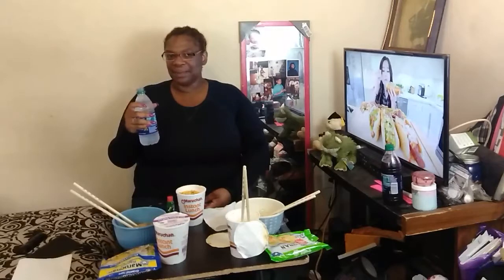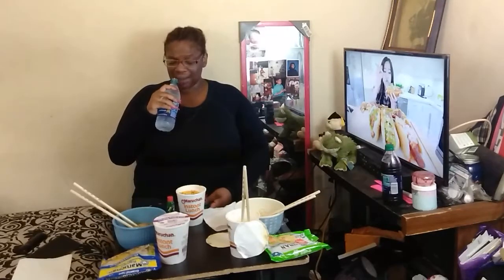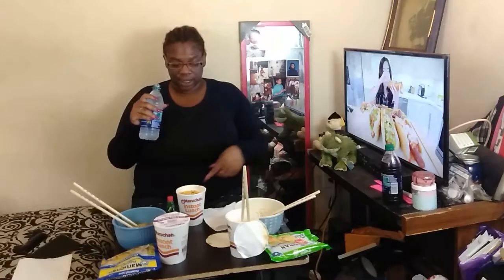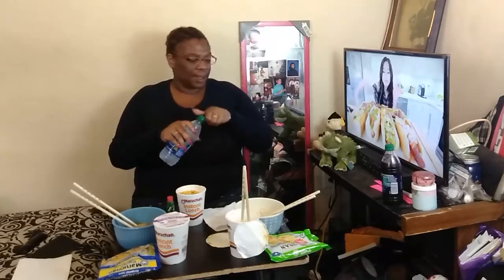You know how you eat something or you smell something, and it makes you want to gag? That's what that's doing. I'm going to try it with the Tabasco, but I think it's just gonna be nasty. All these are gonna be nasty anyway.